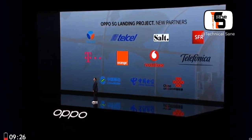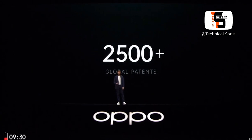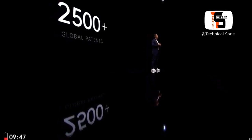Over this period, we have filed more than 2,500 5G patents and achieved a number of 5G firsts, including the first 5G internet connection, the first video call, and launching the first commercial 5G device in Europe, the Reno 5G in Switzerland. At Oppo, we believe 5G will transform the way we live and how we interact with the world.